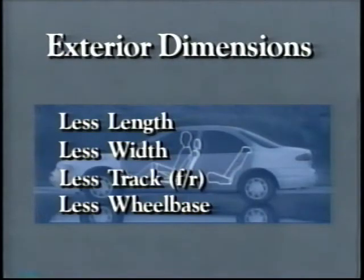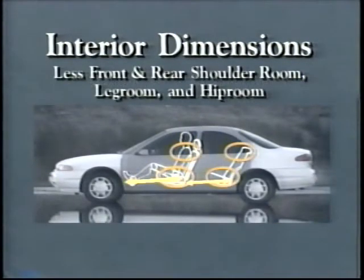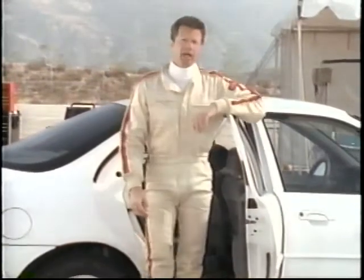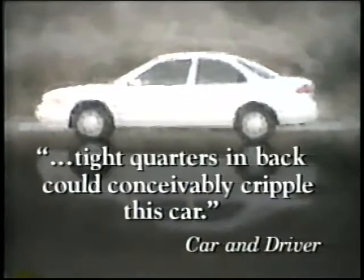Contour is smaller than Accord in virtually every dimension. There is less front and rear headroom, as well as less front and rear shoulder room, hip room, and front leg room. The rear seat is extremely cramped and doesn't work well for families. The narrow door openings impede your shoes and make it tough to get in and out. Car and Driver reported that tight quarters in back could conceivably cripple this car.